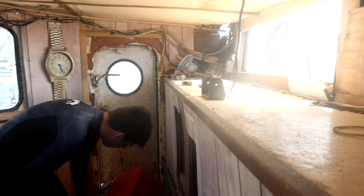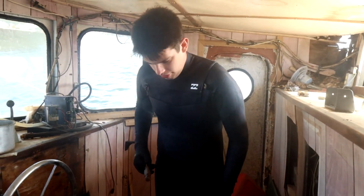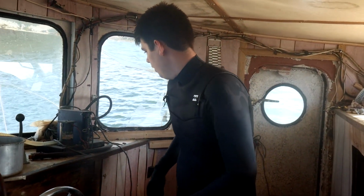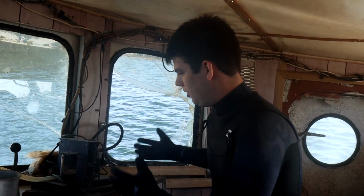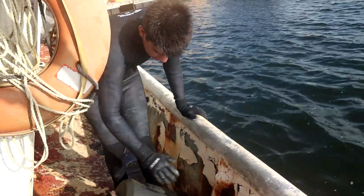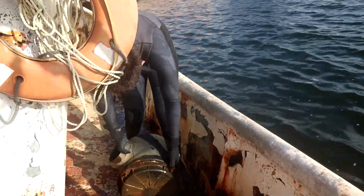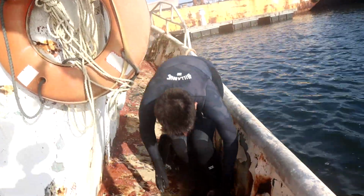Man, a screwdriver. They left all sorts of stuff behind. Wouldn't it stink just to watch your boat sink like this? It's awful. What the heck is this? It's like a furnace. There's an old jar.